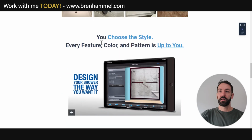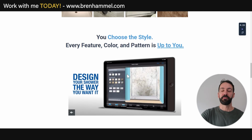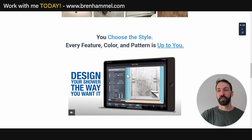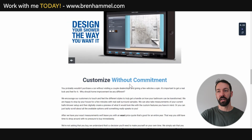But as we come down, you choose the style, every feature, color, palette is up to you. So here we see an interactive kind of video where the person can get an idea of the demo, they can see a demonstration of the design process. They can design their own shower conversion here, which is kind of good.